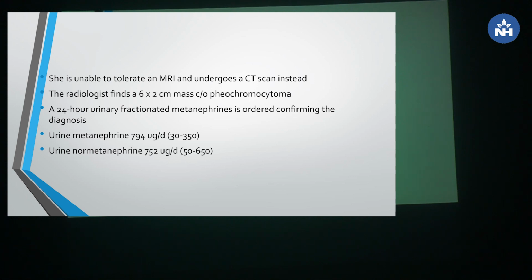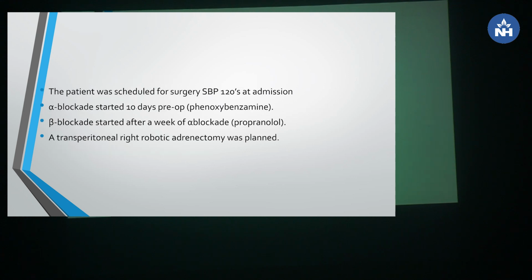A 6 by 2 centimeter mass, believed to be pheochromocytoma, is seen. 24-hour urine fractionated metanephrines, urine metanephrine and norepinephrine, both come back high. Now the patient is scheduled for surgery. Systolic blood pressure is 120 at admission. Alpha blockade was started 10 days pre-op, that is phenoxybenzamine. Beta blockade was started after a week of alpha blockade with propranolol. And a transperitoneal right robotic adrenalectomy was planned.